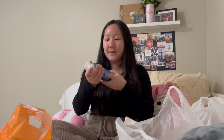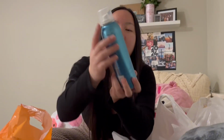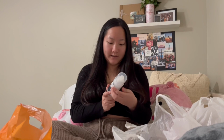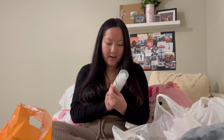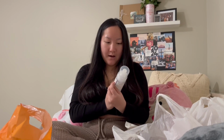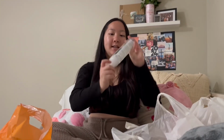What else I got from TJ Maxx is stuff for my hair because I'm completely out of dry shampoo, so I bought this dry shampoo for my hair. I ran out of mousse. I usually use the Herbal Essences. I think that's the brand. But today, I decided to use this brand. And it's called Giovanni. And it is a vegan, cruelty-free mousse for your hair. So I'll be using that today when I get ready for the Valentine's banquet. So that's what it is. It's supposed to foam up when you press it down.